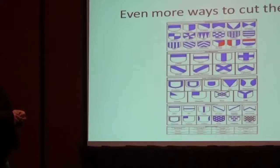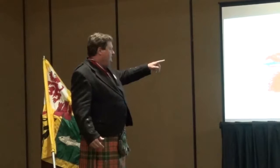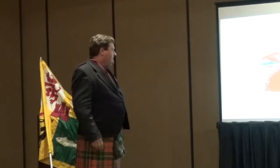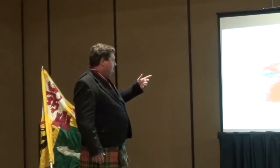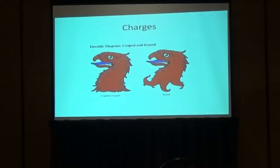Now, charges. After you have your color and the way you've divided your shield, you add charges. And charges are very specific. Can anybody see the difference between those two? One is couped, and one is erased. Erased means torn off, couped means cut off. So that would be a red griffin, I'm not sure if it's a griffin or an eagle. Eagle's head, couped, langued, azure. And the next slide, please.